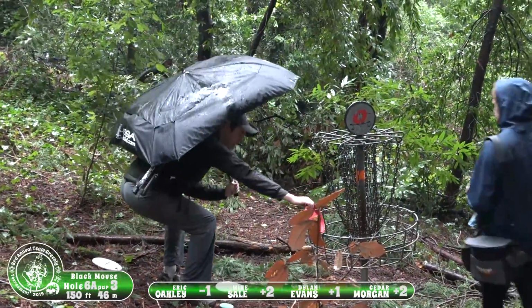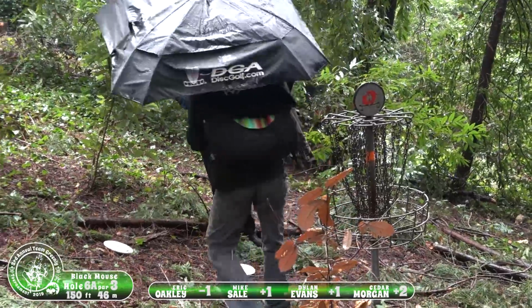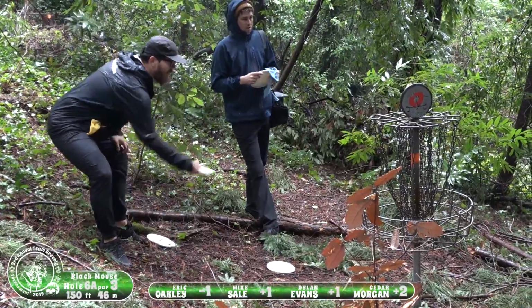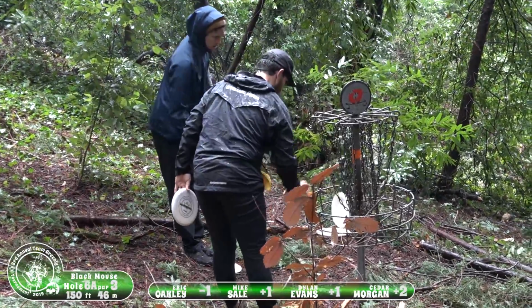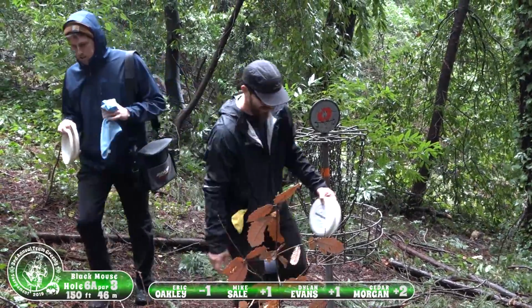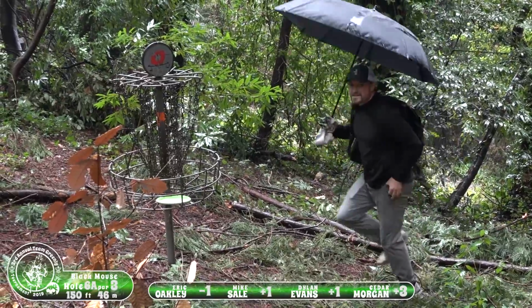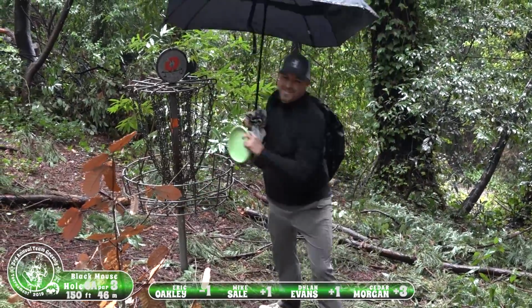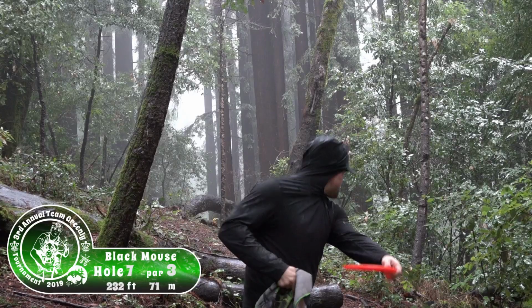And then there's where Mike's drive landed. He's got a little tap in. Yeah, a little psycho tap in there. Nice bird there, Mike. And then we got the rest of the card tapping in. So at our leaderboard, it's looking like Eric Oakley in the lead at this point. And then Mike Sale and Dylan Evans are tied at 1 over. And then we have Cedar bringing up the card at +3.